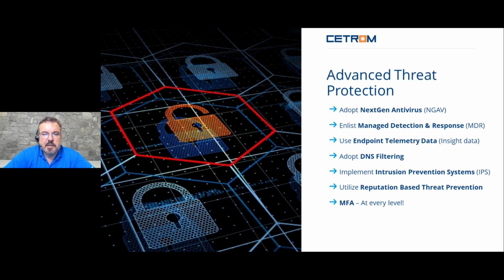Adopting DNS filtering. You know, the internet is still the wild, wild west. If you just have access to the internet, you can go anywhere you want in the world, but having a DNS filter on every computer or on your network will help mitigate the risk of potentially going somewhere you wouldn't want to go. Yes, companies like Cisco Umbrella have great products out there that will help minimize the potential of a threat.